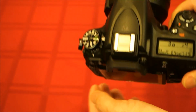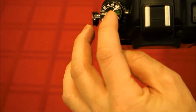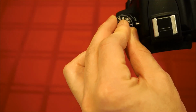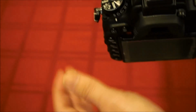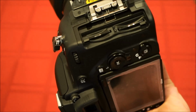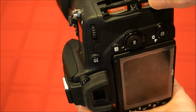Also, what's different on this camera versus the D7000 at least? This I don't really like, but it's okay. It has this locking button if you want to change the camera modes, whereas on the D7000 you can just turn it, but that's different, but it's okay. Obviously you have your dual SD card slots. That's pretty much the same.